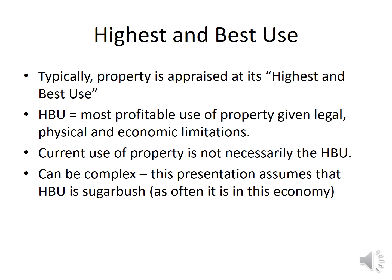I should mention, if anybody has any questions throughout, please, you know, just let me know, shout them out. I'm going through this stuff a little bit quickly because I'm trying to bring it into less than an hour and it's a lot of material. But please, I don't mind answering midstream. So moving on to highest and best use.